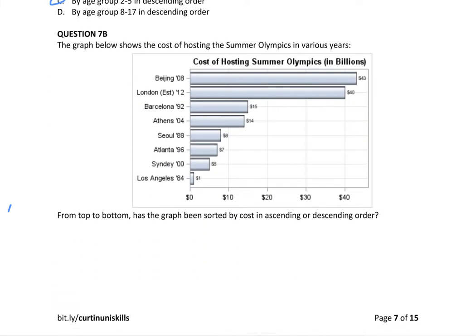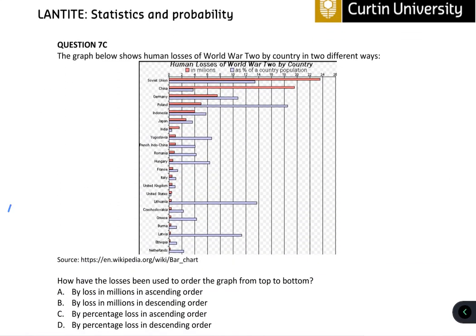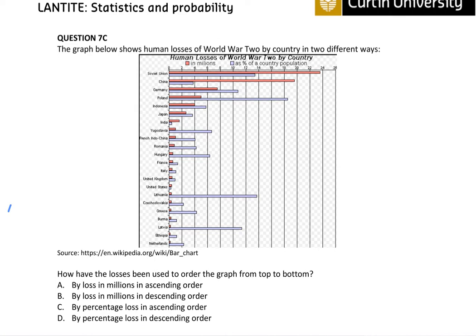And then they ask a similar thing for the next question. Has it been sorted in ascending or descending order? Obviously the cost is going down, so we call that descending order. Next one again is asking how they have grouped it. And again, hopefully you can see that it seems to be by the millions color. As a percentage of country population, it's going up and down a little bit. If you follow the lines, it's going up and down. It's not smooth. So it's definitely got to do with it in millions. And it's again descending.